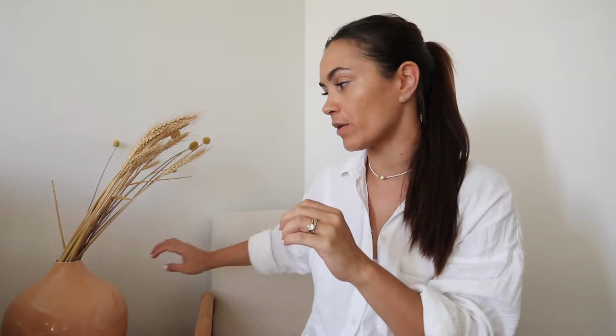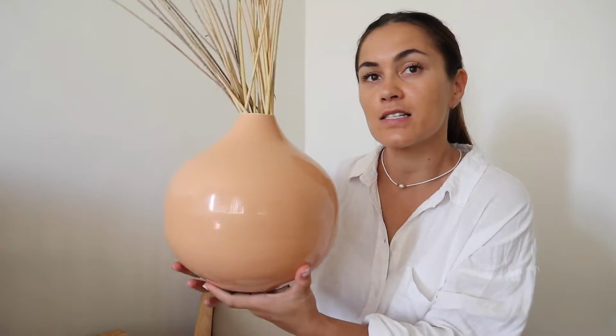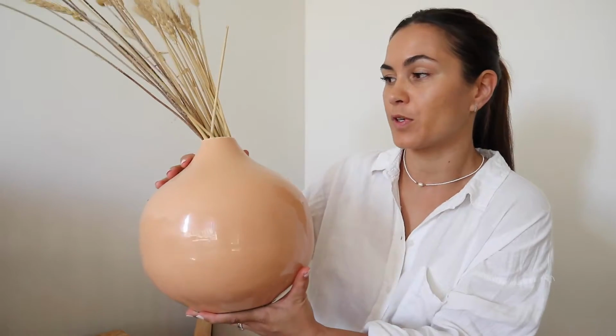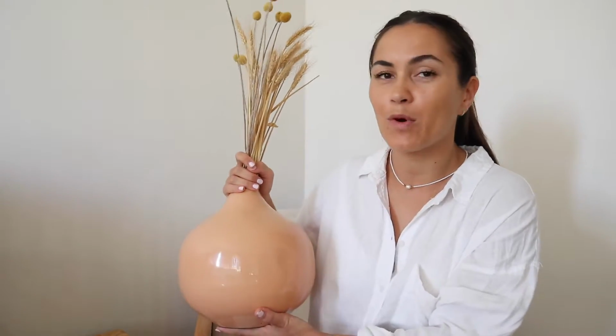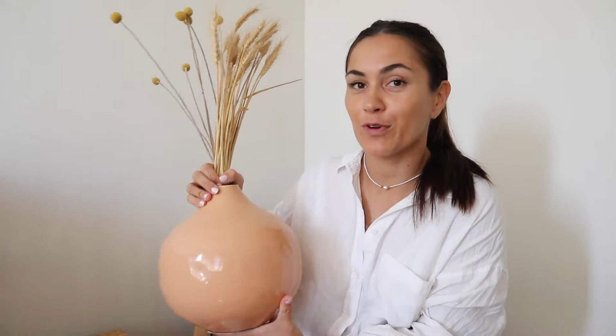Chair's in its new home. Out of all my decor in the home, this is the one I'm most over. It's still a beautiful vase and feeling a more minimal vibe in here, and at the moment it's too cluttered. Let's just move this out of the room and then we'll see where the mood takes us.